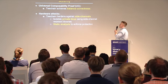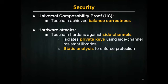So, what about hardware attacks? Well, there's 2 points to make here. The first is that in Teechain, we mitigate side channel attacks, specifically timing and memory access-based side channel attacks. The way that we do this is we isolate the private keys inside the enclave from the rest of the code and data.